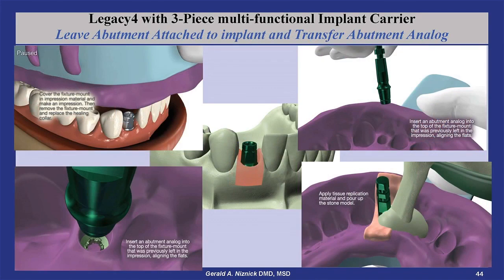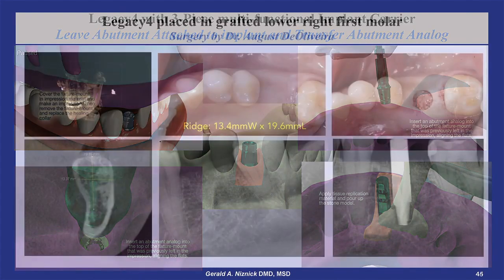Alternately, you can leave the abutment in the mouth to support a temporary crown and use an abutment analog to snap into the metal part embedded in the impression before pouring up the working cast in stone. The same type of three-piece carrier is provided on the interactive implant, which differs from the Legacy 4 implant only in that it has a Nobel Active compatible internal conical connection rather than the screw vent's internal conical connection.